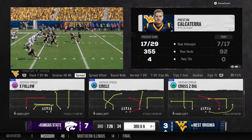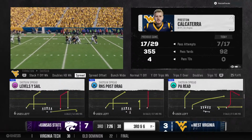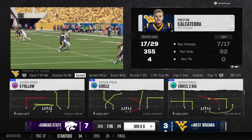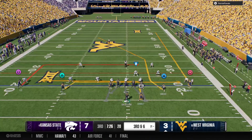Well, that's everything you want to see from an offense. Great execution. The line gave the quarterback time. Quarterback makes a great read, throws it to his guy, and the receiver drops it. Now he's going to have to shake that off and get ready to make that next play. After the incompletion, they'll face a 3rd and 6.